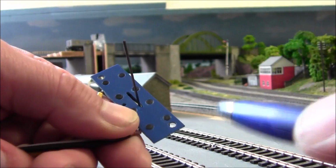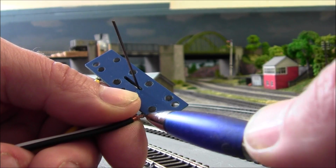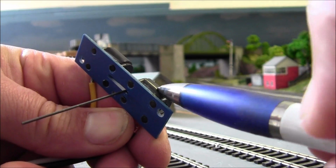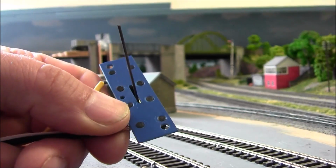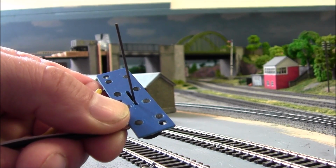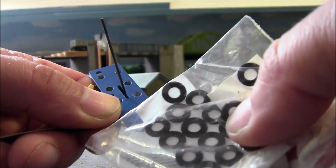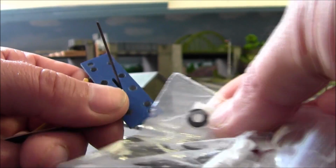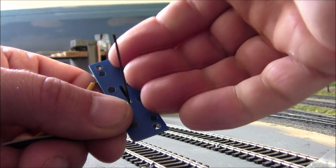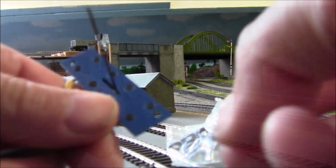The other thing I find regarding the plastic protruding through, I've tried cutting it off in the past, and all it does is make these bodies loose. So another idea that I use quite a lot, if they're not flush, is I use plastic washers which go over the holes, and that keeps the base off the baseboard on the underside.